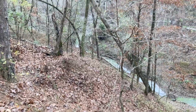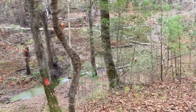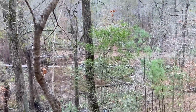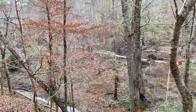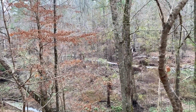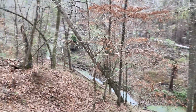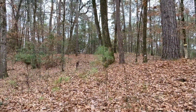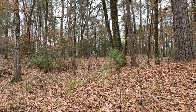But there's the creek that runs through the back of the property. And then it just opens up even more. It's hard to see through all the foliage, but it's a pretty large draw. And then it slopes uphill across. But it's cool. It'd be a cool backyard. And then that's looking back up to where the back of the house would be.